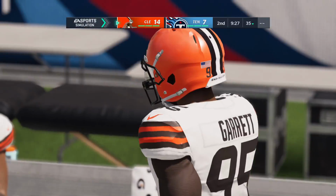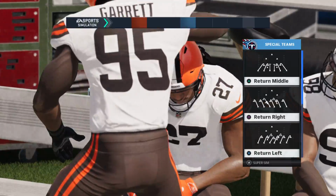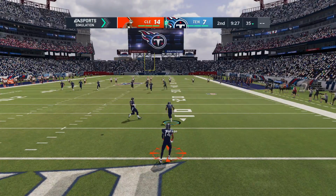You're exactly right about that, and it wasn't just the vision, right? Once he saw the gap, decisiveness, made up his mind, and the power to finish the play. Not only did he get good blocking, he created his own space as well.